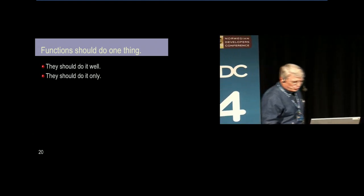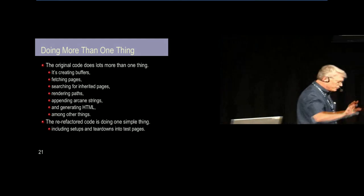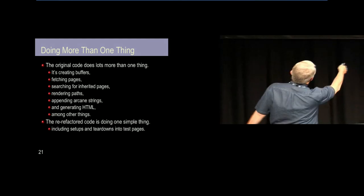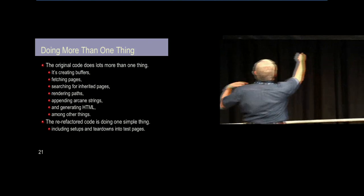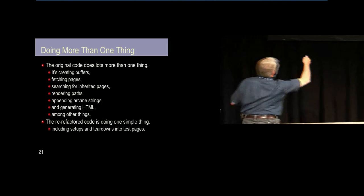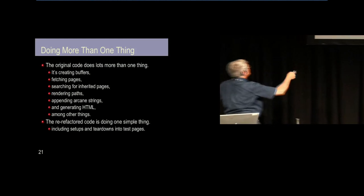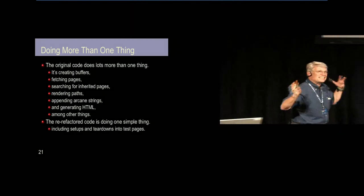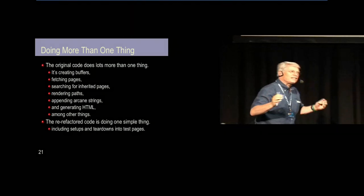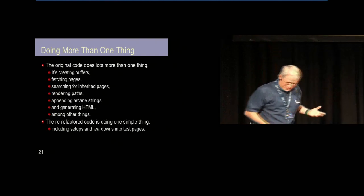But what does that one thing mean? The original code that I showed you did a lot more than one thing. It was really easy to tell that it did a lot more than one thing because it created string buffers, it fetched pages, it searched for inherited pages, it rendered paths, it appended strange strings, it generated HTML, it did all these things. So it's very easy to see that that big function I showed you at the beginning was doing more than one thing.